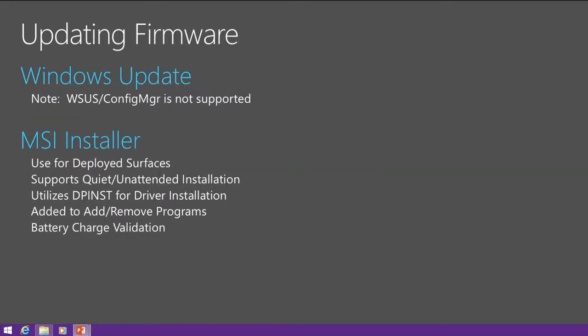So as I mentioned, from updating a firmware and driver standpoint, as of right now, Windows Update does not have the ability to push it out through WSUS and/or Configuration Manager. So if your clients are out there in the wild and they need to update it, you'll need to push it out as a package through Configuration Manager, or they can go to Windows Update directly and run it themselves, or of course they can go to the actual driver's download site and download the MSI and run it themselves. So from an MSI installer standpoint, like I said, use it for those devices that are already deployed in your environment.